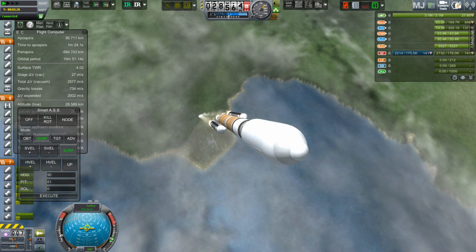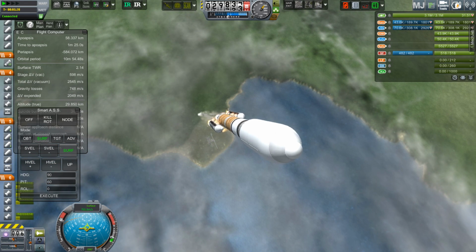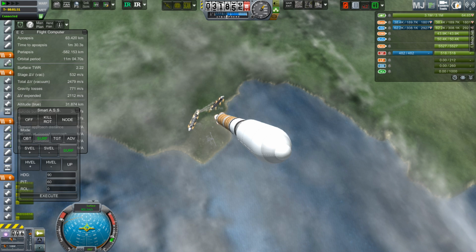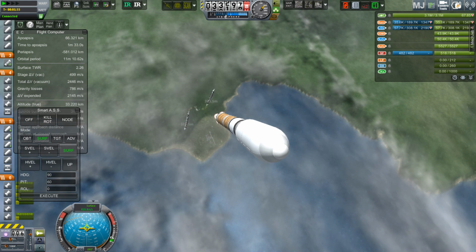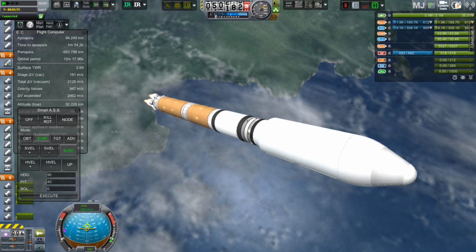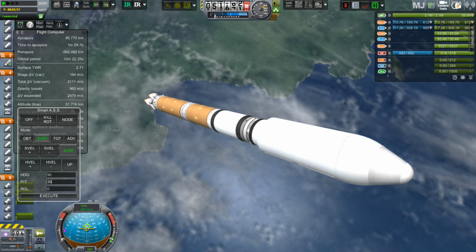The limit on this one is low Kerbin orbit. We can't really go much further than that. So there will need to be another launch, another stage, a transfer stage that will be responsible for taking it to the moon or to Duna, whichever it might be, because it just so happens that the amount of delta V it takes to do either one of those things is roughly about the same. If you can just get it into orbit, then you're halfway to anywhere.